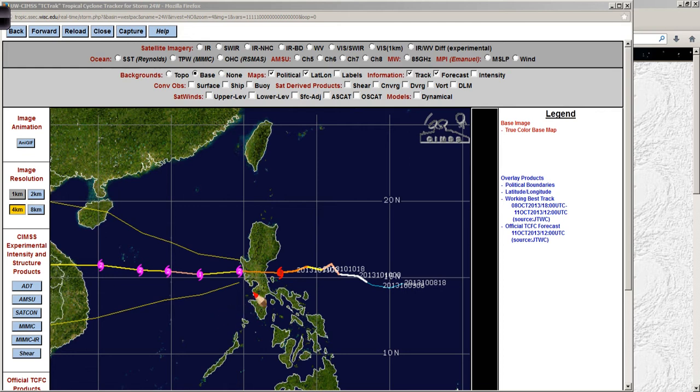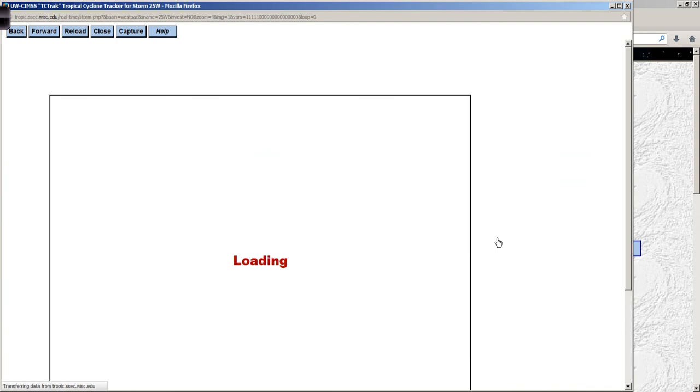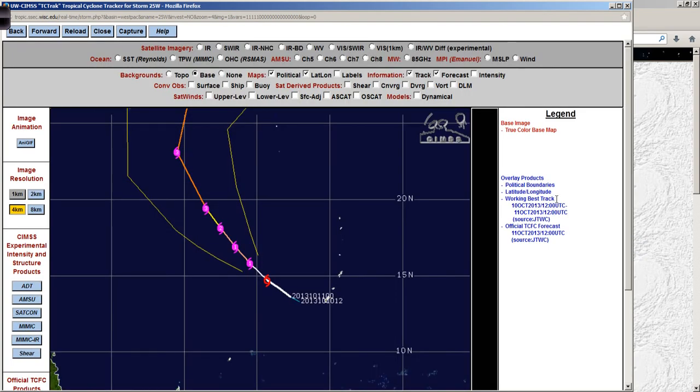I believe that Manila is located in here, so at least this typhoon went north of Manila, a big population center. Then we have a tropical storm, a typhoon, just not quite a very strong typhoon yet. And this one's going to be curving up towards Japan. That's off the chart here.